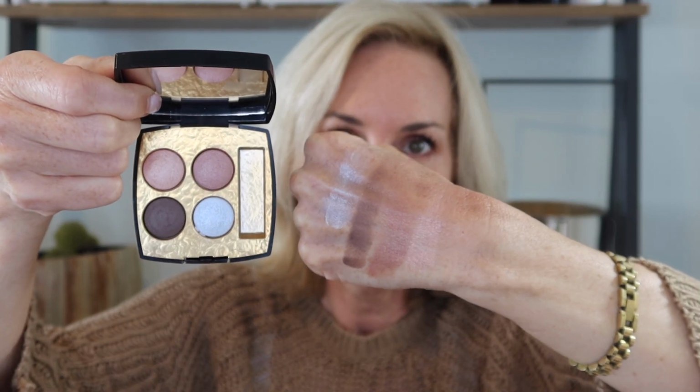So I'm going to give you a swatch of these real quick. This is a swatch just on my fingers. I'm about to go get my nails done. They look a little ragged, so ignore those. So here's a swatch of this eye quad, and it really does create such a pretty eye. I love this little topper here, and I can't wait to use the next one that's going to have a little bit more of a green sheen to it.